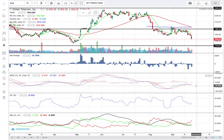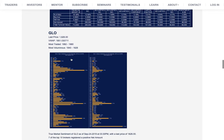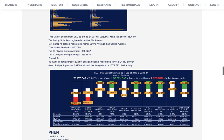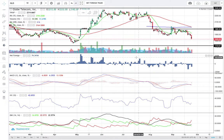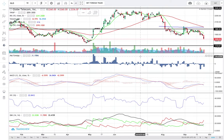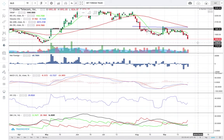Risk level is low. And the last price is lower than the VWAP. That's automatically a bearish momentum power indicator. The true market sentiment is neutral, so that's not a sign of a huge interest to buy the dips. So meaning to say they are sort of still snubbing the dips. So we might as well snub the dips also, for us retail traders who are not as deep-pocketed as these foreign fundies, especially. So stay away from Globe.